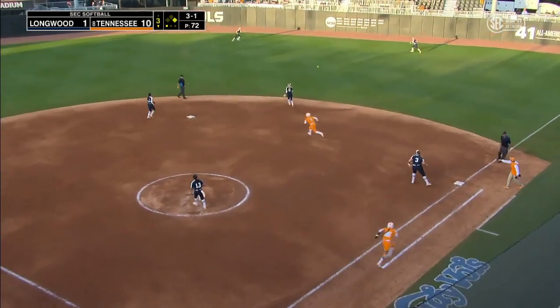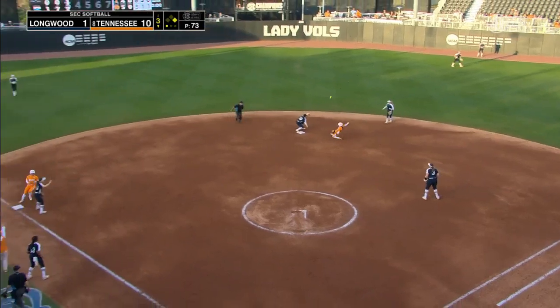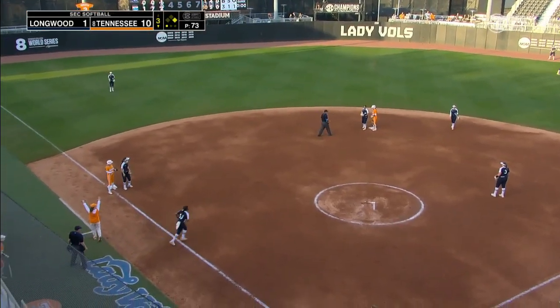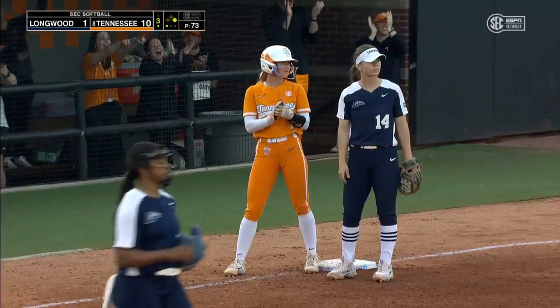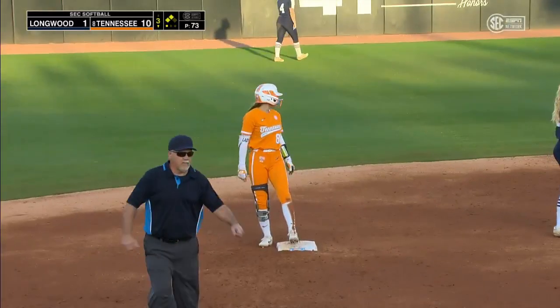Into right field, down for a base hit. Taylor zooming around second. She's standing up at third, and it's a double for Amanda Holland off the bench. Holland does a nice job of adjusting there.